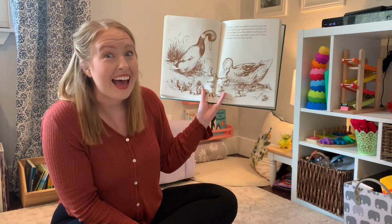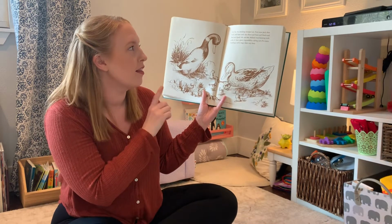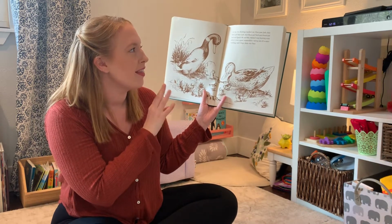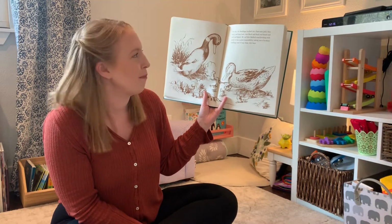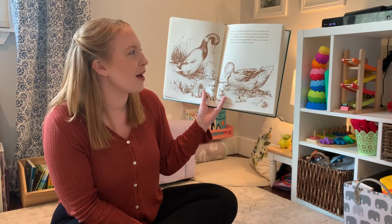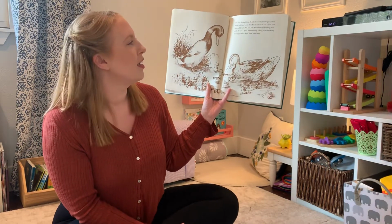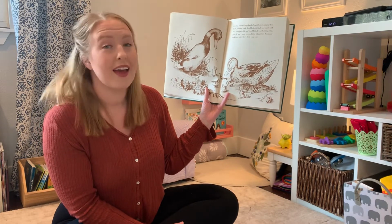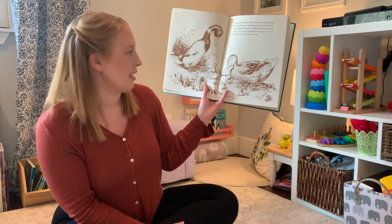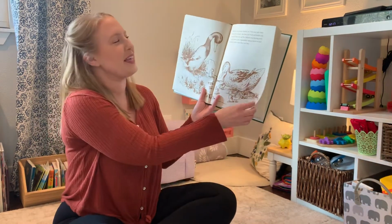One day, the ducklings hatched out. First came Jack, then Cack, then Lack, then Mack, then Knack, then Whack, then Pack, then Quack. Mr. and Mrs. Mallard were bursting with pride. That means they were very proud. It was a great responsibility taking care of so many ducklings, and it kept them very busy. Did you notice all of their names rhymed? It's kind of fun.